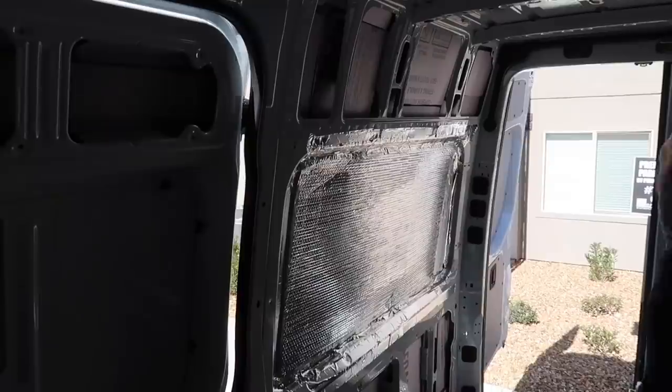All right, I got the Reflectix on one of the panels. I'm gonna put the top back on this just to make sure everything's gonna fit. I don't wanna get everything done and then have the panels not go back in. So just gonna double check on that real quick.